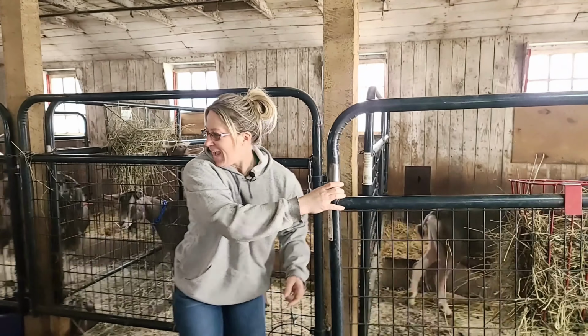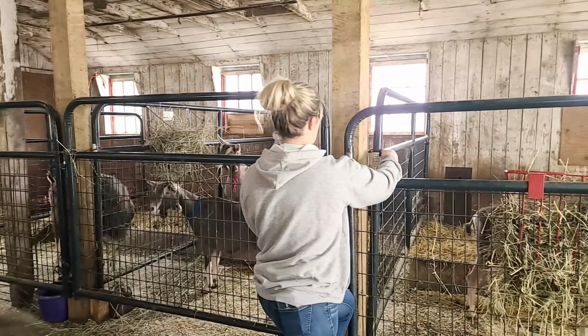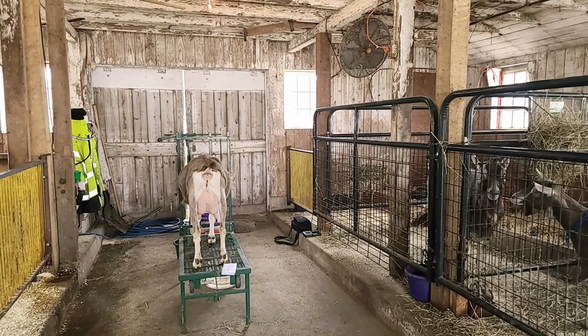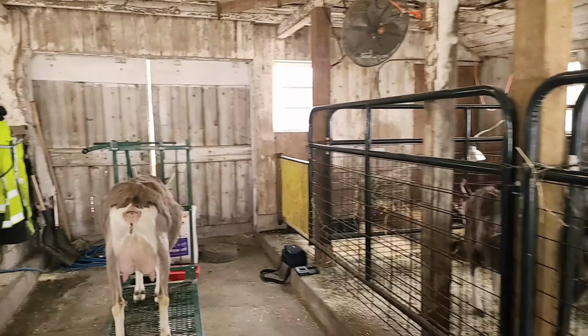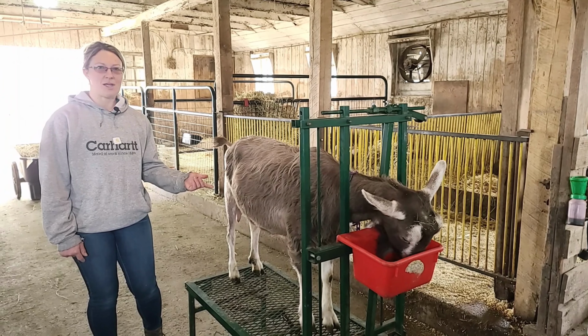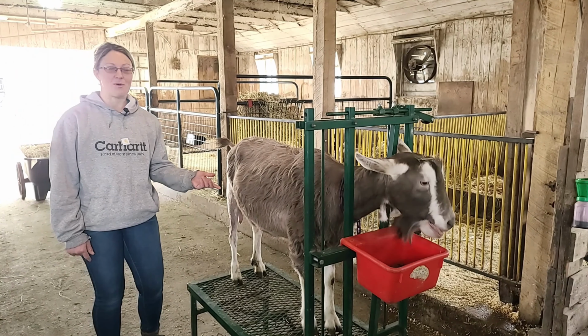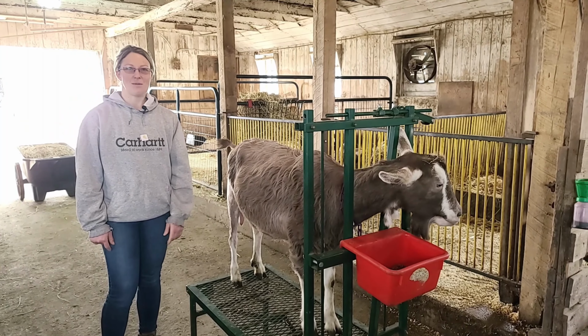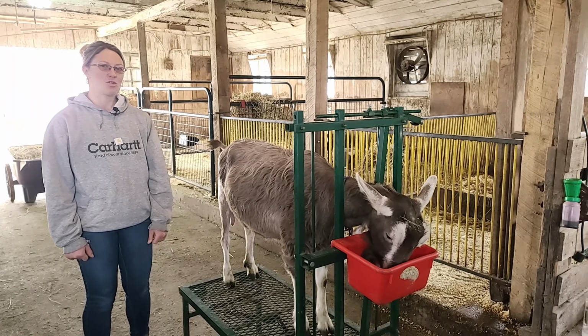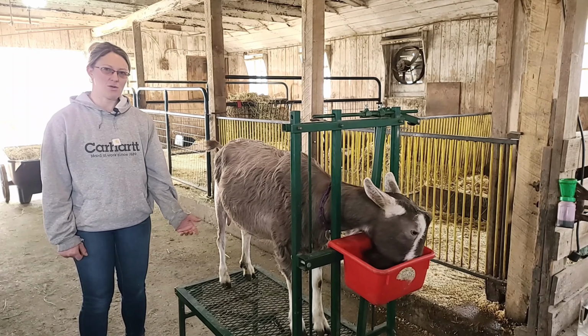Usually they're really well behaved and they do exactly what they're supposed to do and jump up there on that stand where they eat twice a day and get milked. We do hand milk here. Now when you get into a little bigger operation, we're only milking 5 goats, but some people who milk 200 or 300 obviously aren't going to milk them by hand. They'll milk them with a machine, but we hand milk into a bucket.